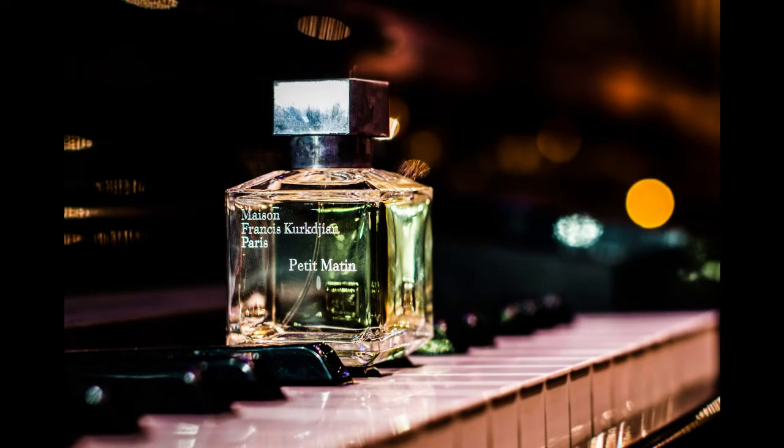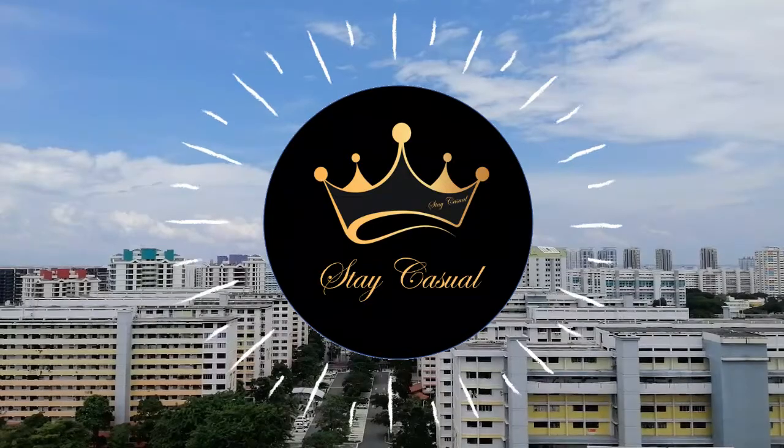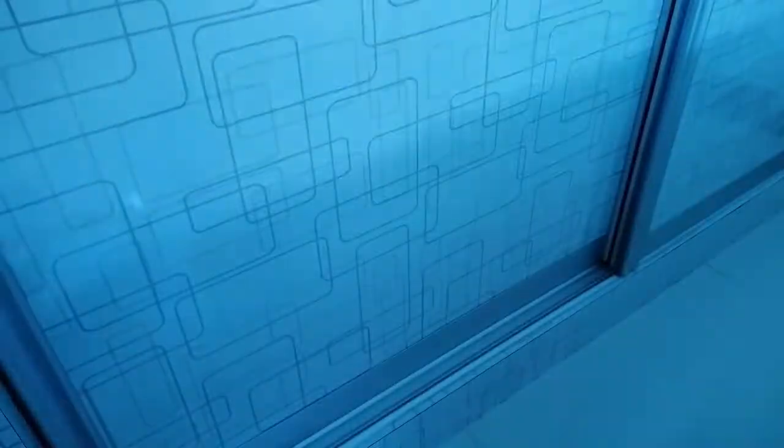So today I'll be opening up these two parcels as well as talking about Lululemon as a whole, like when you should buy them, do they have sales, what's the shipping fee, etc. And afterwards, I'll do a try-on of the items that I bought and show you how they look. Alright, so let's start off by opening up these two parcels and show you what's inside.